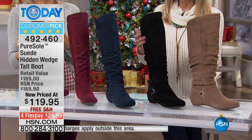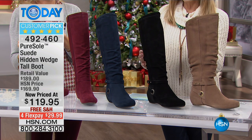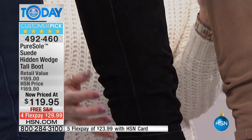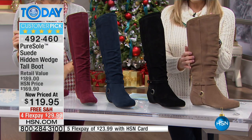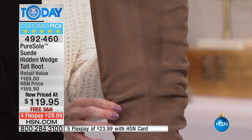We also have it in black. This is always a classic. I think we have about 120 left available in the black. Love that this has this little sort of ruching detail, a little slouch effect. And last but not least, we have it in a great neutral tone. This we're calling chestnut. So if you love the look of taupe, this is really pretty.